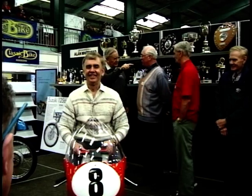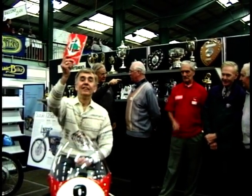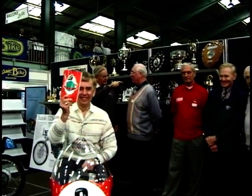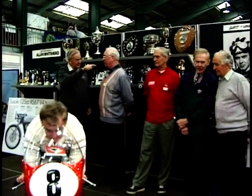But it's not just the bikes, is it? You do meet up with old friends, and I saw you earlier chatting to Jim Redman and one or two other old racers. Yes, Jim, with John Cooper, Derek Minter, Sammy Miller, all on the stand down there. And I mean, they were all the people in the heyday of the 60s, which I think was probably one of the most competitive eras in racing, when any one of probably 20 riders from Britain could have been a world champion.